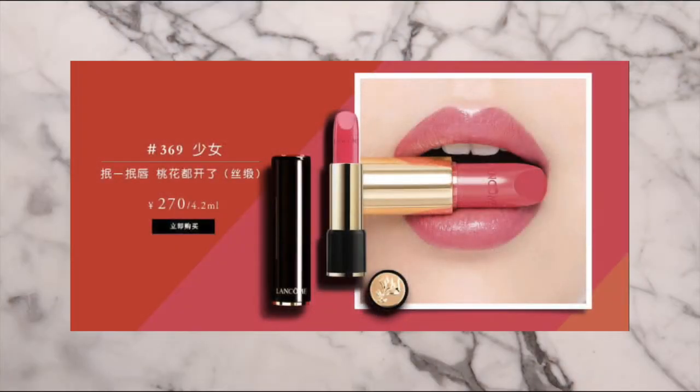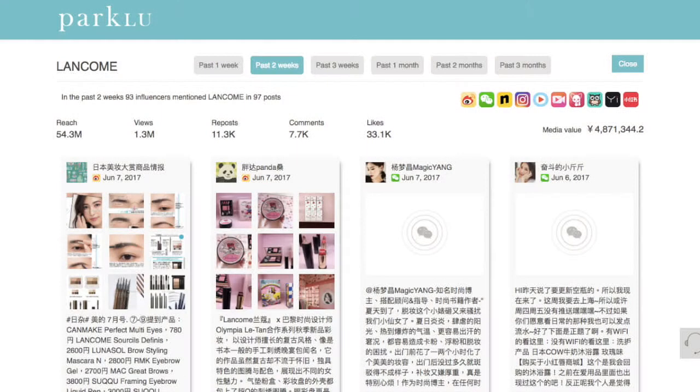She also featured the 369 lipstick Andy used. What a stellar promotion. Let's take a look at Lancome's performance, shall we? In the last 14 days, 93 influencers mentioned Lancome in 97 posts. It has generated 4.9 million RMB in social media value. The total reach was 54.3 million, with 1.3 million views, 11.3 thousand reposts, 7,700 comments and 33,100 likes.